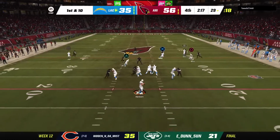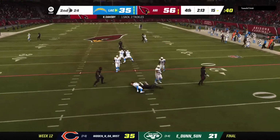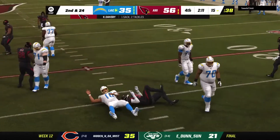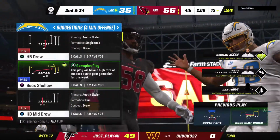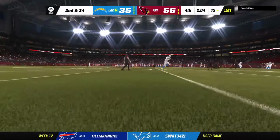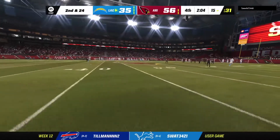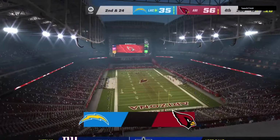On first down, Justin Herbert. The Cards get to him here. He's brought down for a sack. The defense rising to the challenge and setting him back on the sack. So if we recount real quick, he had the touchdown earlier, and now he comes up with the sack here. No doubt about it, he's having himself a game.